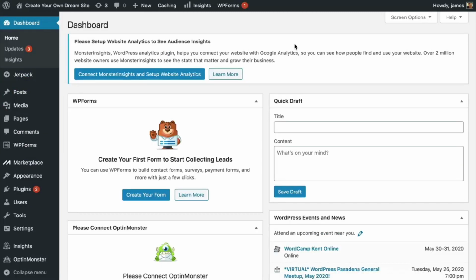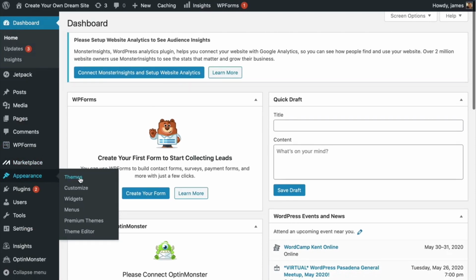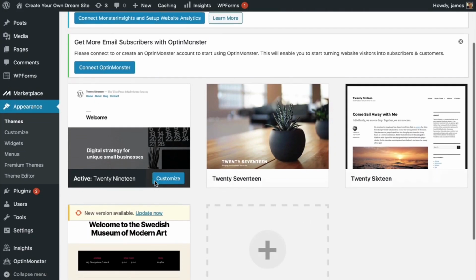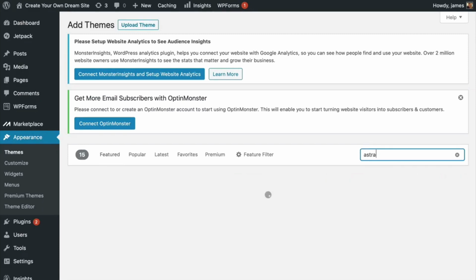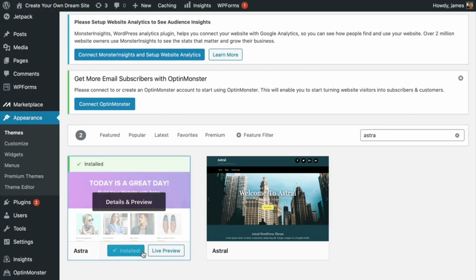So next, in order to easily change the functionality and look of our website, we're going to install a new theme. So the new theme is called Astra, and it's awesome. So to install the theme, let's head over here and then click on Appearance, and now click on Themes. And then click on New, and then search for Astra. Here it is right here. So we're going to go ahead and install this theme. So just go ahead and click Install, and then click Activate.